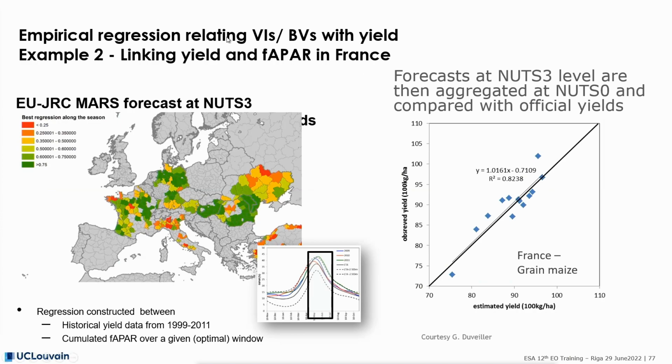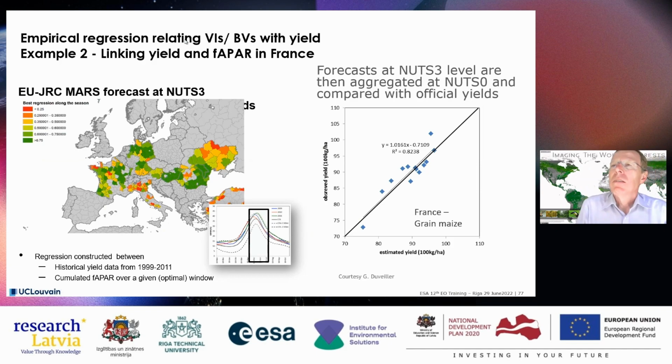Then you have to aggregate that not at the parcel level, but at the NUTS 3 level, which is an administrative level below the region. Then you have a compensation of the error, and you can have that kind of correlation, which is very, very good. You predict the yield with 85%, 82% of the variability explained by your forecast. You can do that at parcel level. This doesn't work. But when you aggregate, the overestimation and the underestimation are combined and you reduce your error.